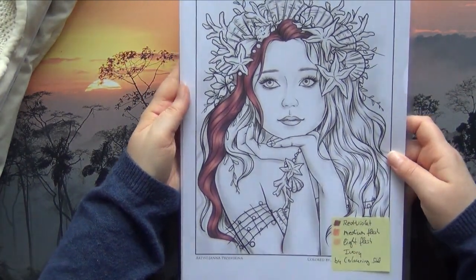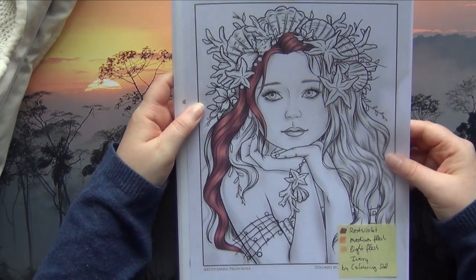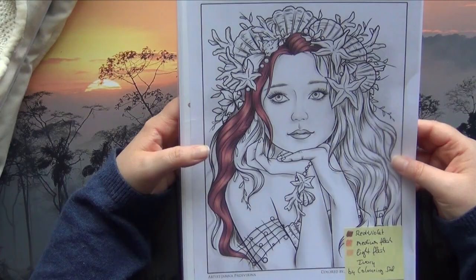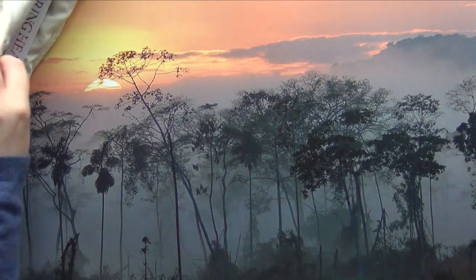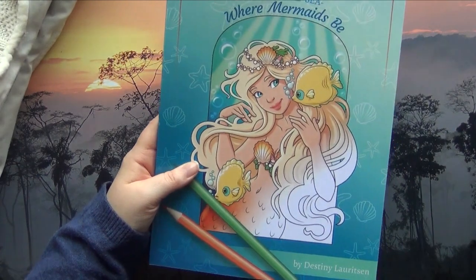I also have, of course, a folder with started WIPs. This is a mermaid WIP from last year. This one is also by Jana Prosvirina, so I also would love to finish her. I do have my Mariola WIPs in here, so a few WIPs. And now we finally get to some physical books.